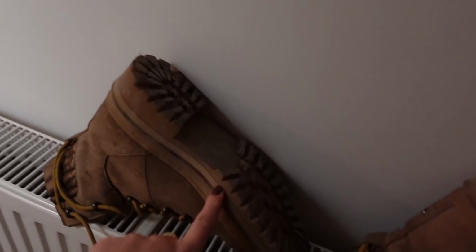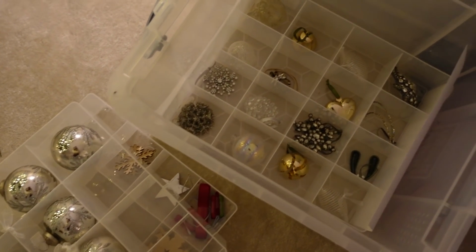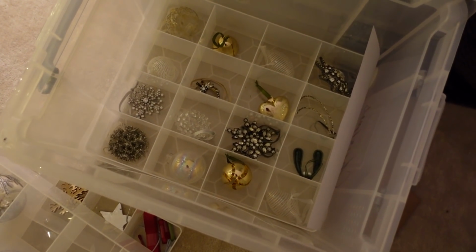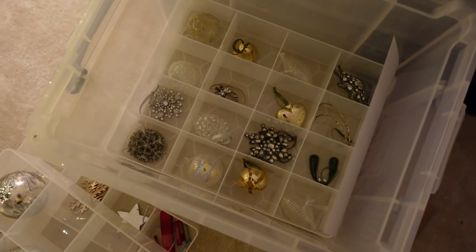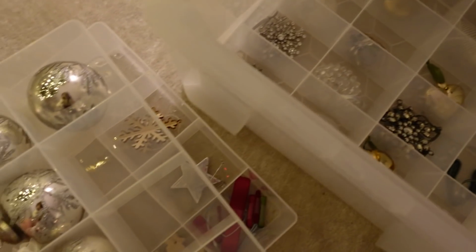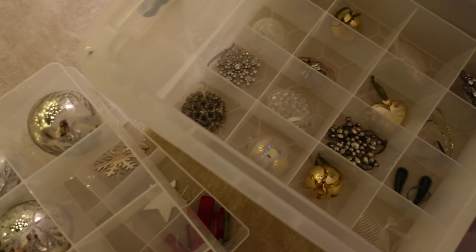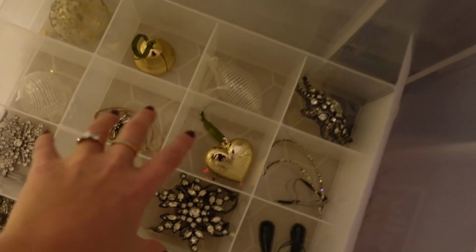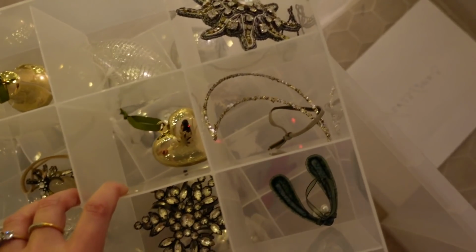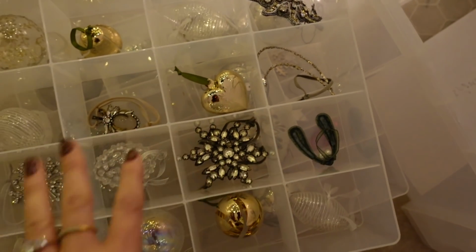These are our Renault boots for a bit of reality there. And this is what this one looks like inside. So these are really useful boxes. That's the brand. They do wrapping paper ones, Christmas decoration ones. This one comes in a set of 3, so it's 3-tiered. I've already started getting some of those out, and it's really, really useful because it protects them really well, and it's just really nice to be able to see them when you get them back out.